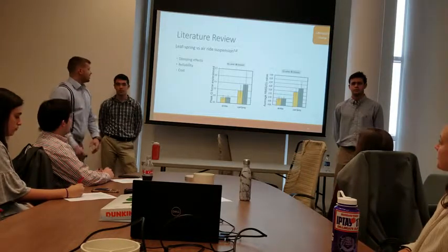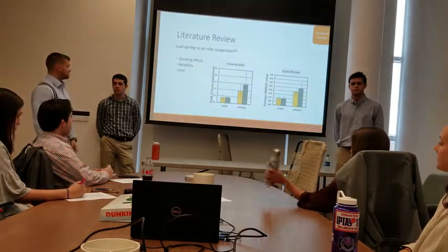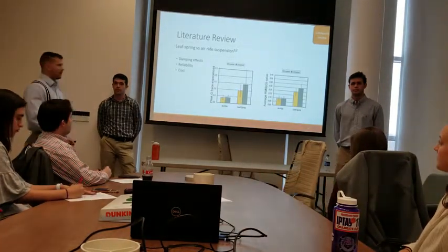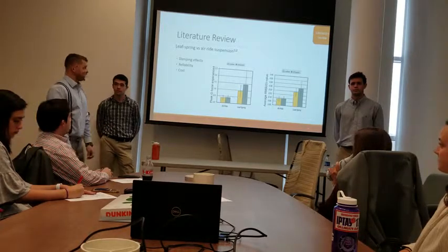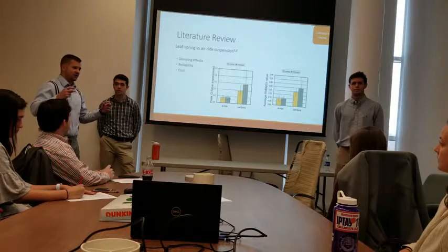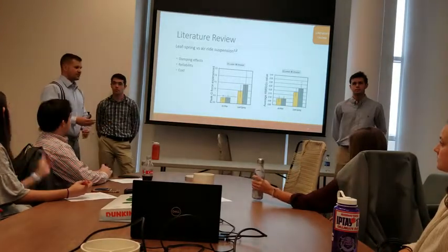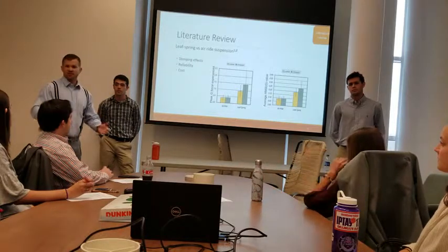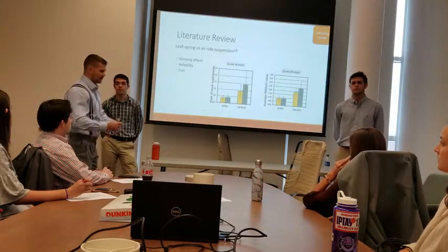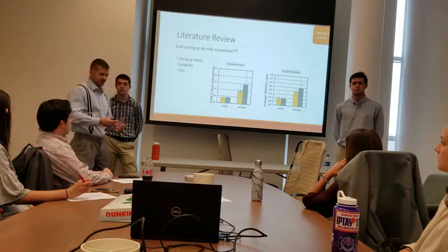All right, so part of this review is understanding what is the industry today. So there are two types of suspensions used in industry. One is leaf spring, the other is the air ride suspension. Leaf spring is essentially a stack of metal plates, and those are attached to the tire. And what happens is when the tire hits a bump or something of that nature, the metal plates are spring tempered, so they resist that motion. That creates a dampening effect.